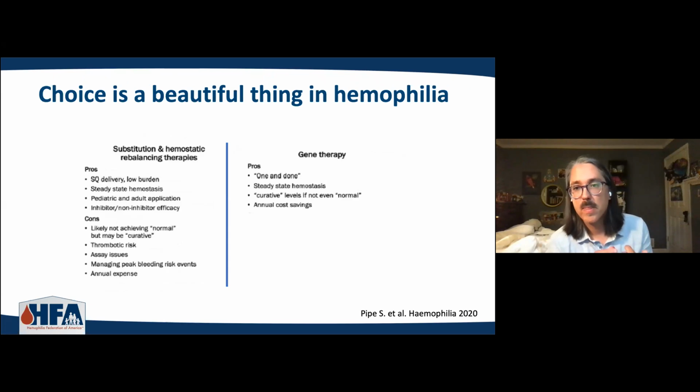So it's just like the basketball programs, one and done, right? I mean, AAV probably isn't going to be one and done. It may be like 3 or 4 and done. But that's okay as well. You get steady state hemostasis. We have to think about the cost because we can't bankrupt our healthcare systems. And we want to make sure that this is available for as many patients as possible.